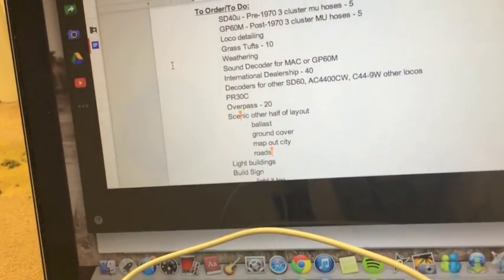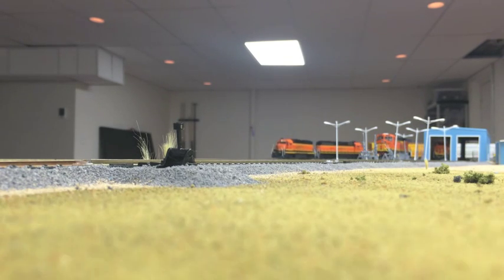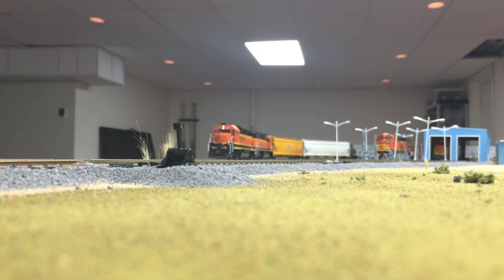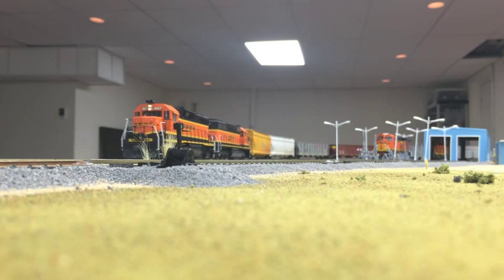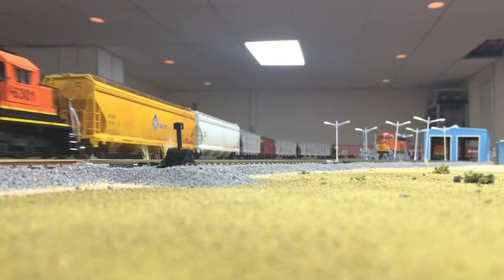One of the big things that I keep stressing is lighting. All the existing buildings that we have, we're going to add more lighting. So the yard office, we're planning on putting some interior lights there, and then also the grain elevator, we're going to have probably a light in the shed, as well as some exterior lights with baffles on them.